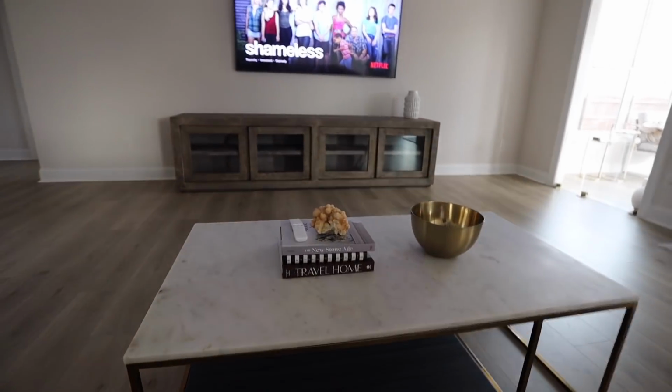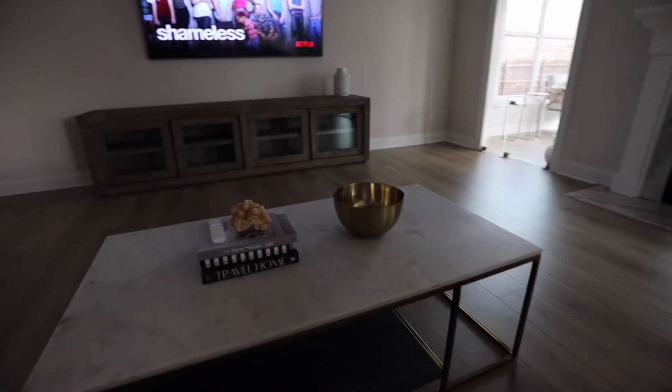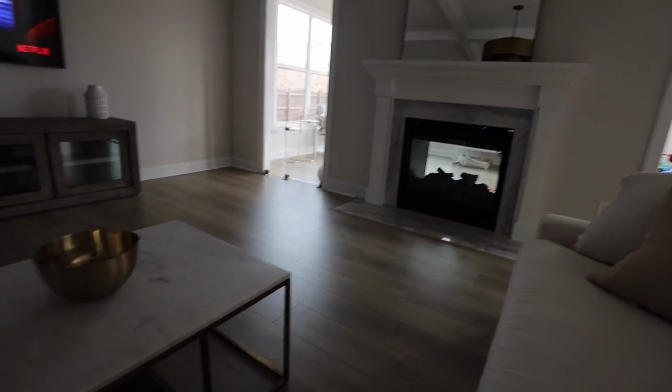It's really gonna pull it together, and get a chair over there and a plant, and I'm just really happy about this space. I need to figure out what decor I'm gonna put here on top of this media console and what I'm gonna put up there. But yeah, it's coming together.